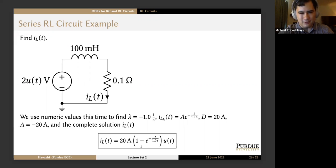This is an exponential approach. So if we apply t equals 1 second, we'll get 1 minus e to the negative 1, or 1 minus 1 over e, which as a quantity is a positive number. So it's going to give you something overall that at that time is less than 20 amps.